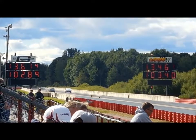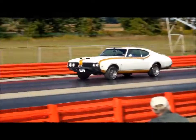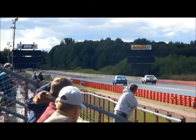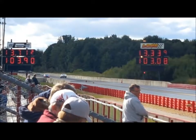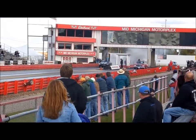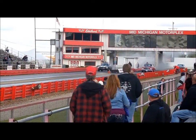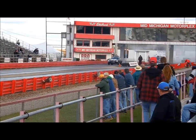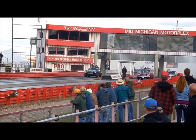The winner of this one is a Herschel 13. Eric Marr has a marriage between the left. Ted Harvey, Sweet Tomato, 1963 Studebaker Lark. The Super Lark package, 4-speed, going against his 1970 Camaro Super Sport.